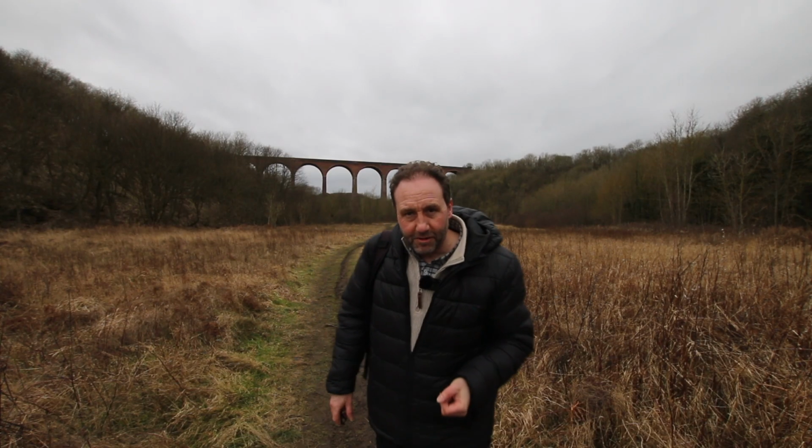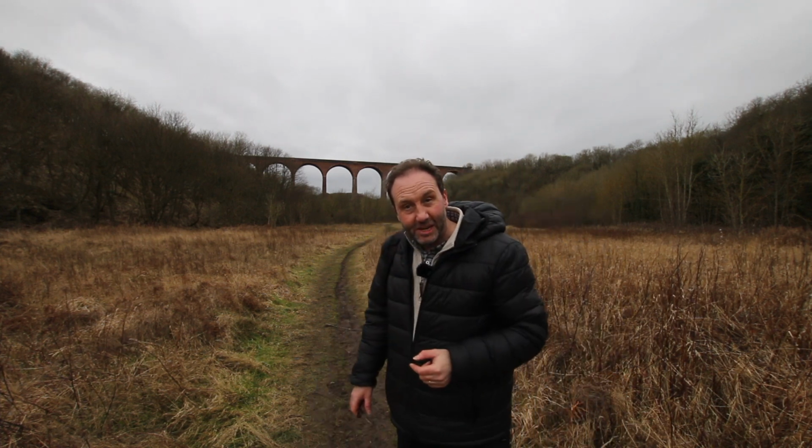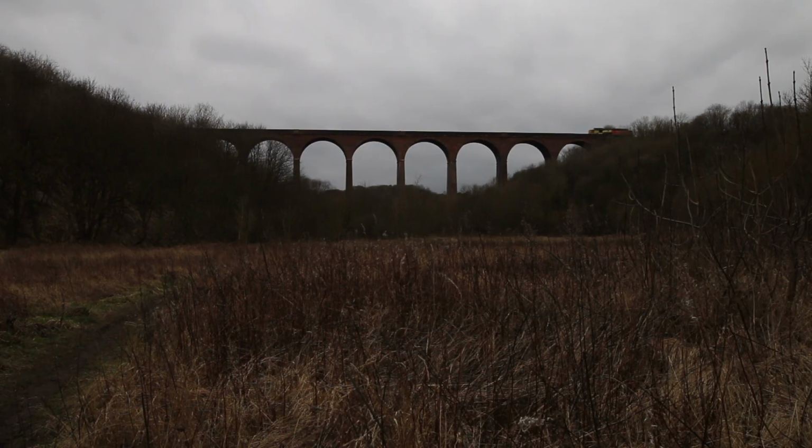Now I've just checked on my phone, there's a light engine class 37 following that unit down, so I haven't got a lot of time to find a new composition, and I don't quite know where I'm going to go. So I'll have a look round and see what I can do for this 37 that's coming.